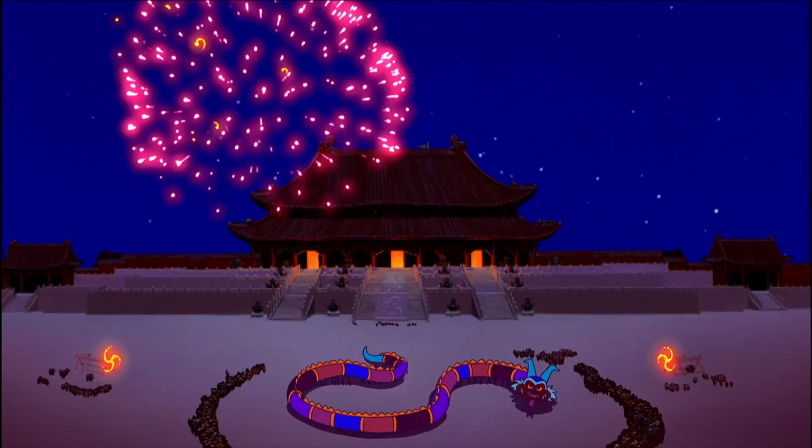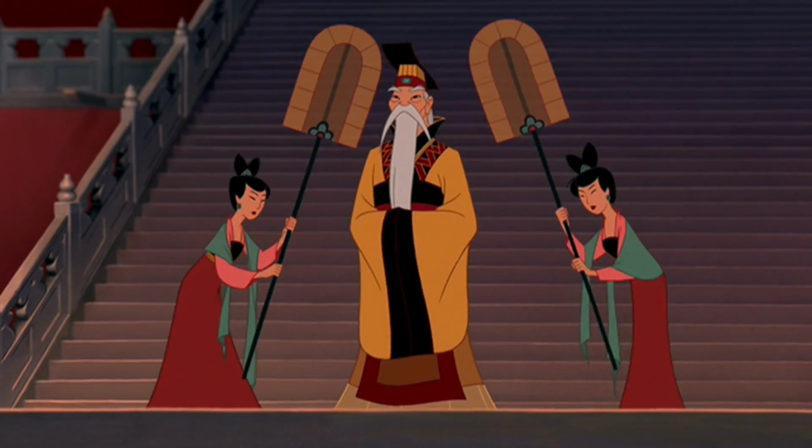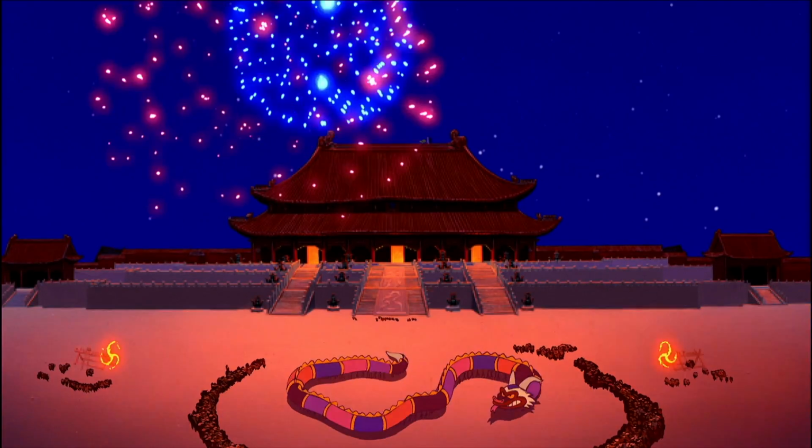You know, I can't help but say this also looks like the Emperor of China's palace. I wonder if the Huns are hiding underneath that dragon down there.